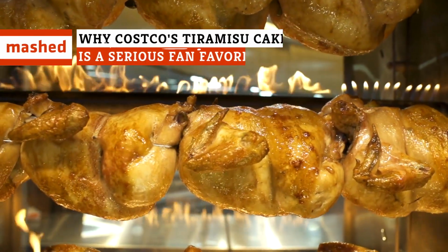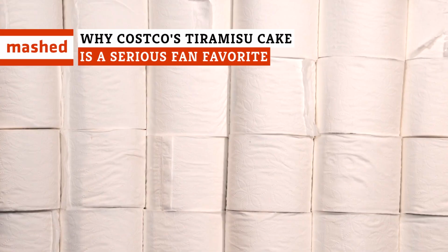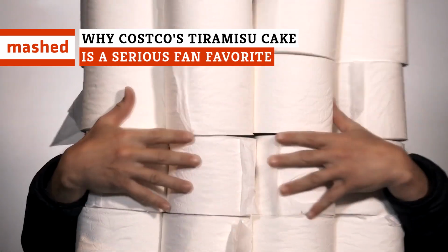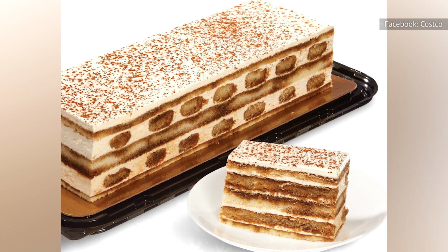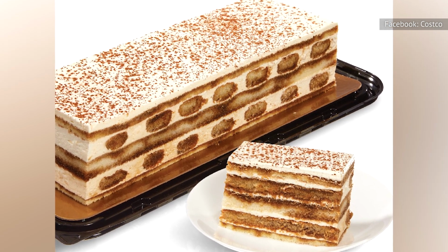Along with rotisserie chickens, Kirkland-brand wine, and massive packs of toilet paper, it's time to add a new must-buy to your Costco list: the tiramisu cake. Here's why the big box brand's fans swear by it.